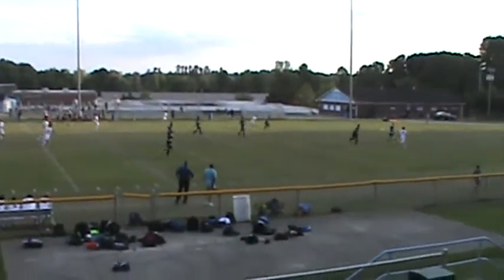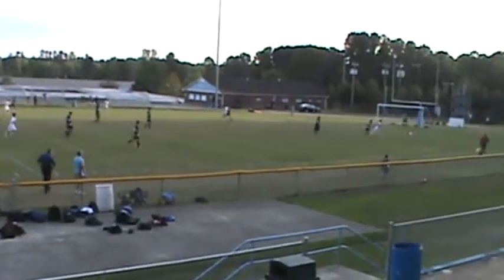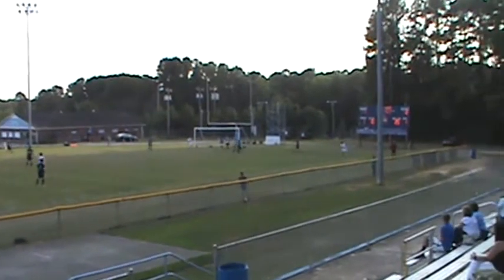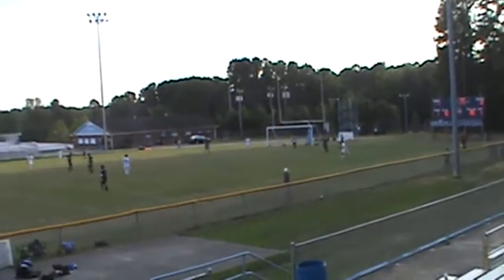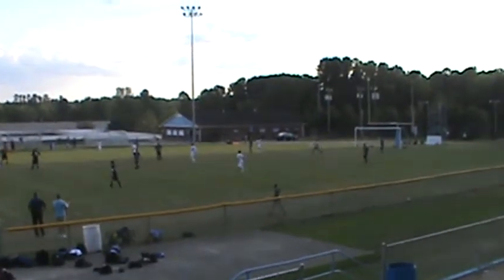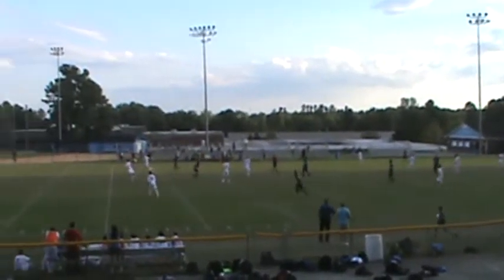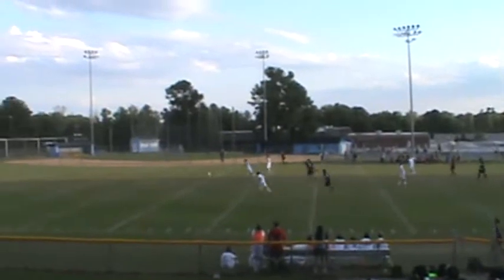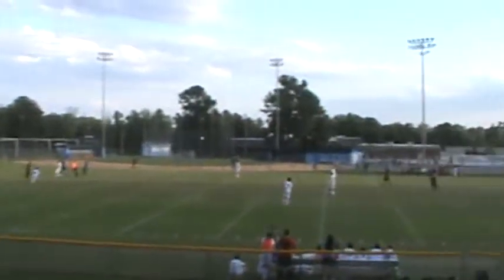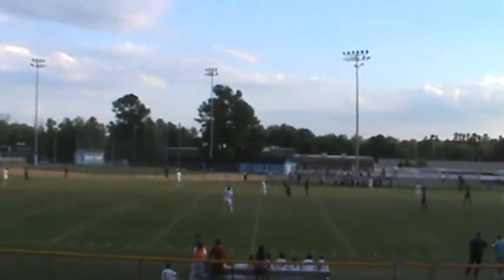In front, inside, number 11. Team front, number 21 may have it. That's a good try for him. 10 minutes in the second half. There goes number 20. Good job kicking out there.